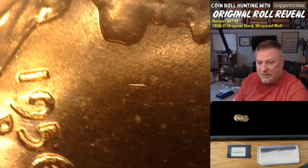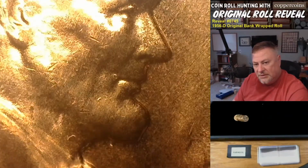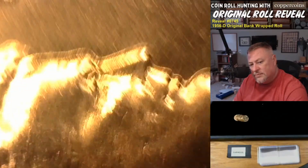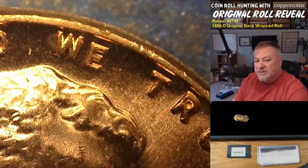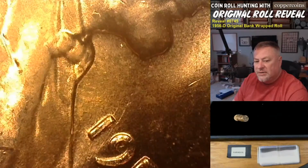Oh, it's not one of the minor doubled eyelids. It's not one of the 9 things. It could be a major doubled eyelid. Could be. Is it? Is it? No. It's not. Not one of the big doubled eyelids. This is one of the normal dies. Haven't figured it out yet.